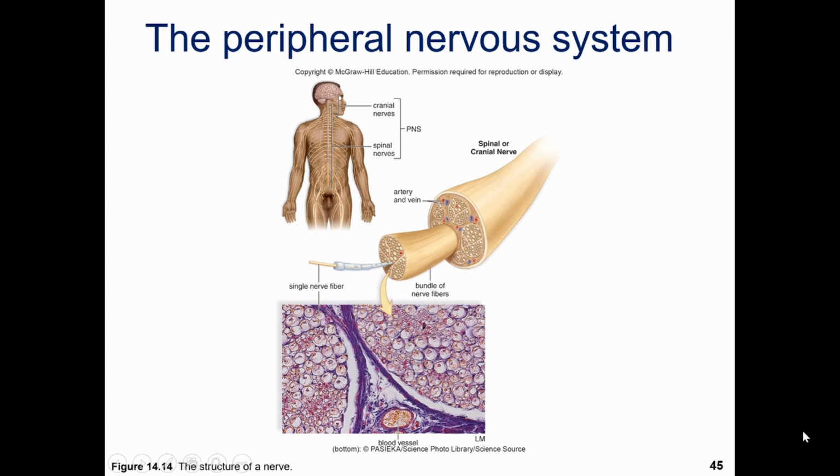Let's look at a nerve just in general. Now, we're not going to break down the anatomy of a nerve. If you're going into your anatomy class next, you'll have a chance to do this. But we just kind of want to see how we're connecting together. We have the brain and the spinal cord from the central nervous system, and all of these nerves branching off as part of the peripheral nervous system.